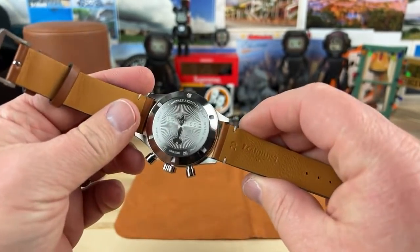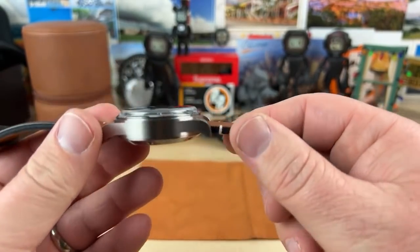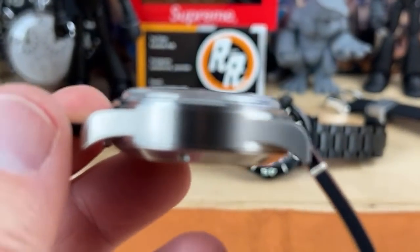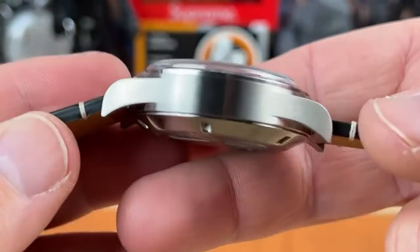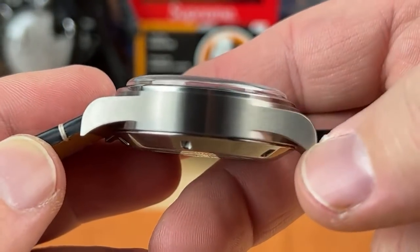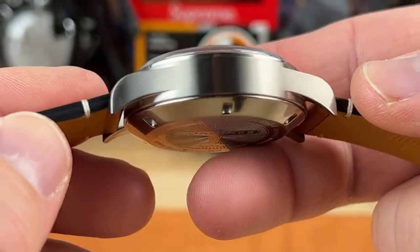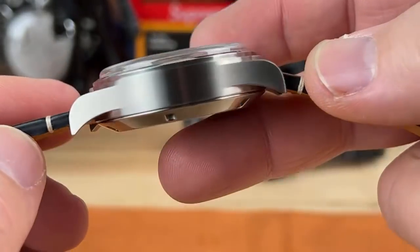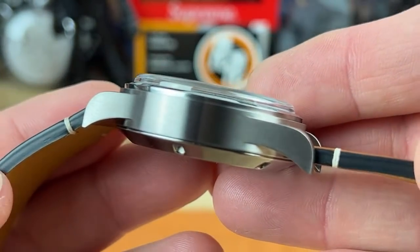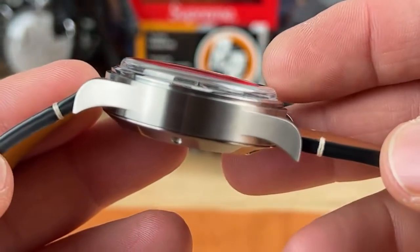Yeah, this thing is so cool. Let me see if I can zoom in again here. We're not focused. There we go. So the side definitely has a slab side to it, but it has these hawk beak turned down lugs that just come out of the case. Let's see if I can get this darn thing to focus. And I think the way they stepped the bezel and then boxed the crystal helps it look thinner.